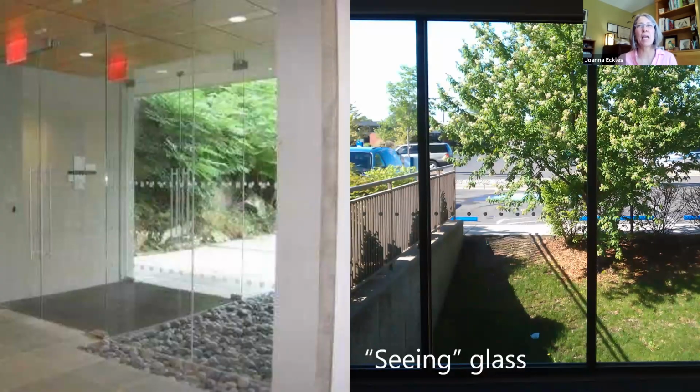Okay, so people, again, coming back to this idea that we understand glass when we're given just a small amount of context. Birds need more. Birds need more cues to tell them that there's a barrier there.